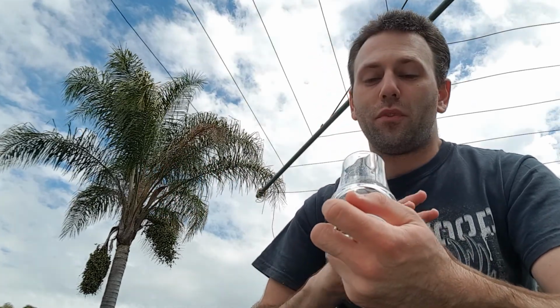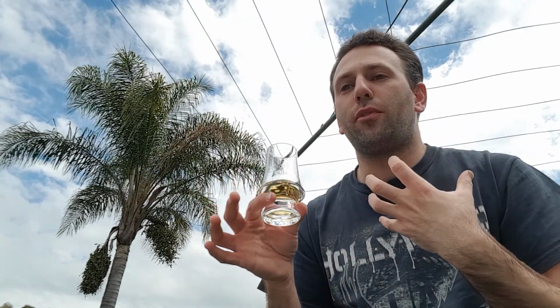Wow. Now this is something that you wouldn't expect from a 40% ABV. Normally, the mouthfeel of a 40% whiskey is usually very thin, sometimes virtually non-existent. This is not like that at all. This is thick, syrupy. There's bite to it. You can taste the spirit. Straight away, just off the mouthfeel alone, you're getting so much sensation.